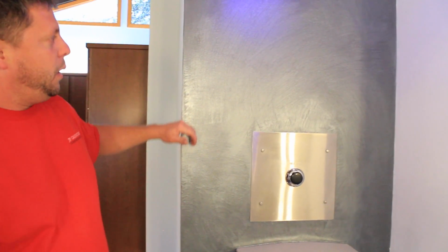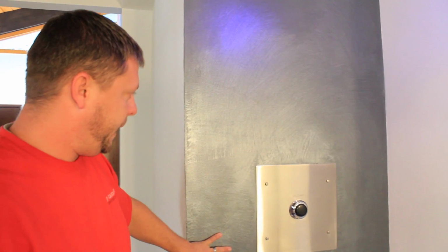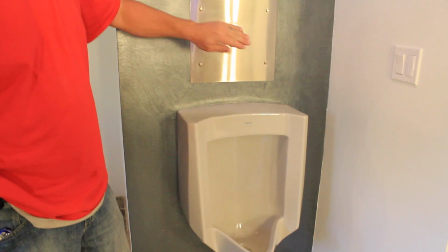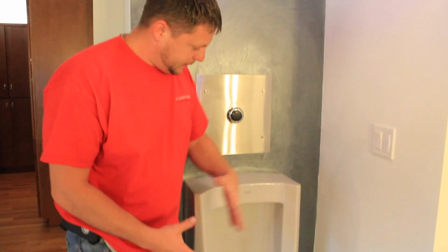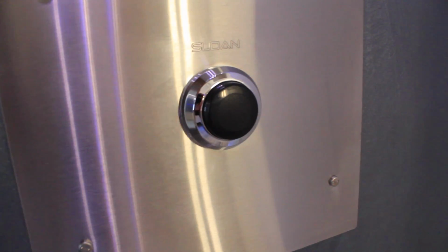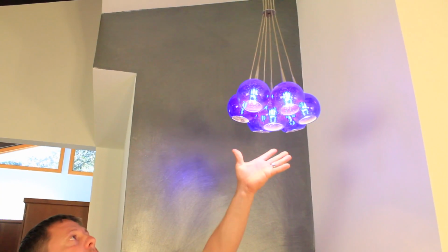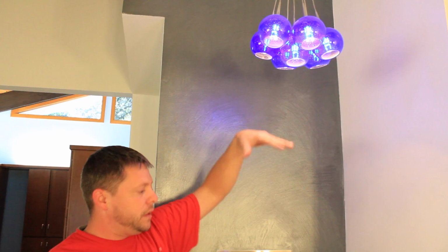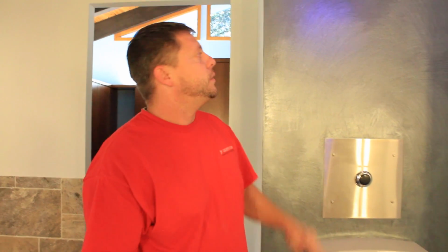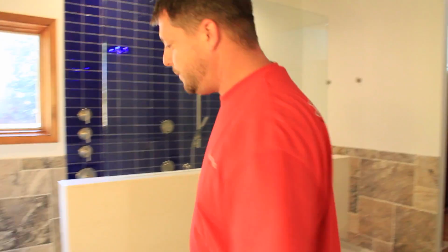One of the highlights of this bathroom for the owner was the urinal wall, which we touched base on before. What we ended up doing here was a faux paint with a brushed pearl, which gives it kind of a metal look. We wanted a clean appearance. Urinals, they're not that pretty, so we wanted to make it kind of cool looking and nice and clean, and this is what we came up with. Stainless steel with a push button design. We did that Bobo accent lighting, which is made by Buck Lighting, to give this wall more of a good feel, something you could be proud of seeing in here. So this is what we came up with. Let's step over to the shower.